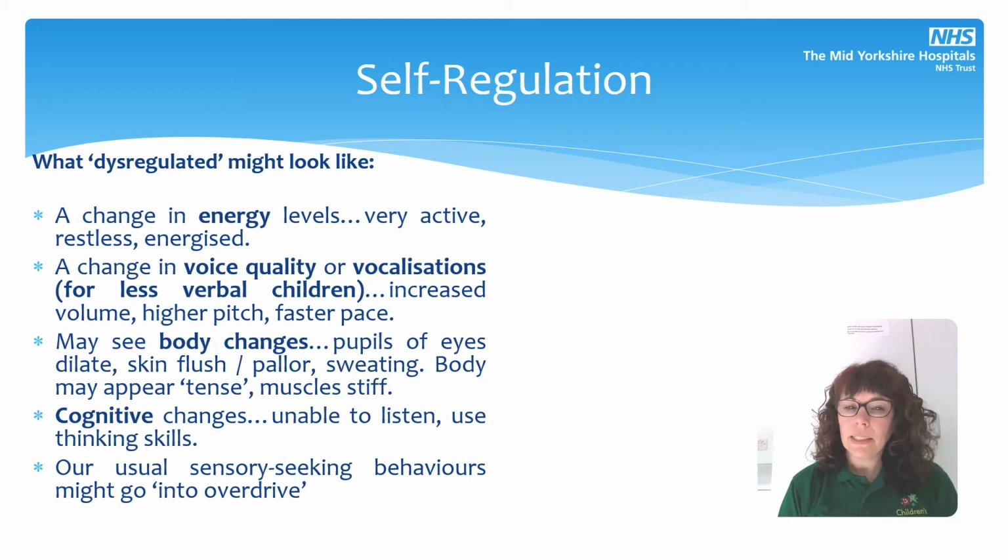And again, we'd notice some changes in their behaviour as well. They wouldn't be able to listen or use their thinking skills, so they could be not able to listen and quite impulsive. And if they tend to sensory seek, those behaviours might then just go into overdrive as well.